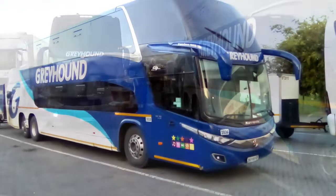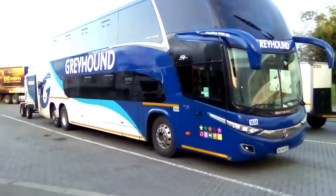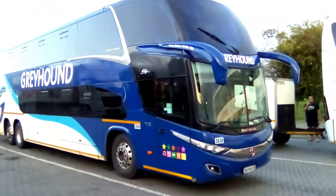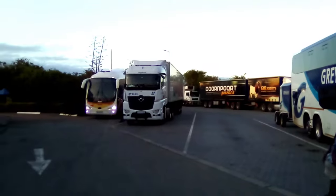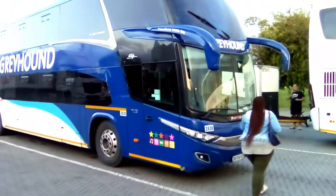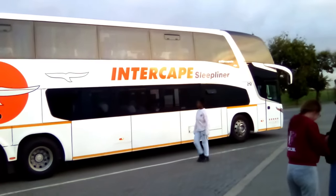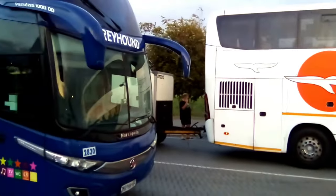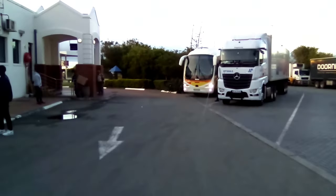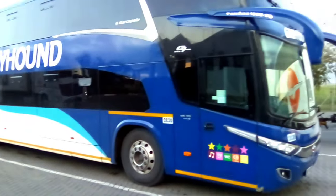At Kroonstad. So hey guys, we are still in Kroonstad. The sibling 2832 has already left without us. So the ones that are remaining is ICG 8114, our bus which is 2830, and then right there is 212. We're just waiting for the bus driver to come back, and then we hit the road proceeding to Jersey.